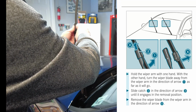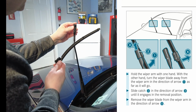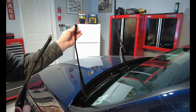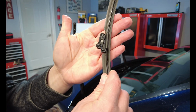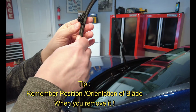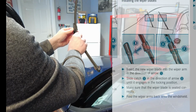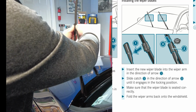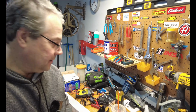So you should be able to just move this up. Oh, there we go. So that's a locking mechanism, if you can see that. See, that goes up and down. So you place this into position. You can see that right there. Into here, and then you're pressing down to lock it into place. And then you're moving this out, moving up, and then out. That's simple.